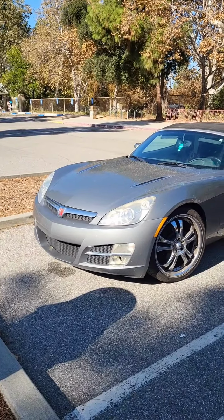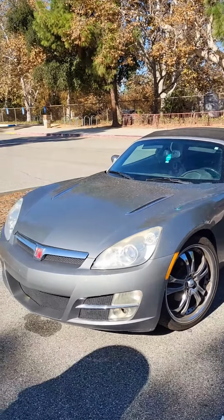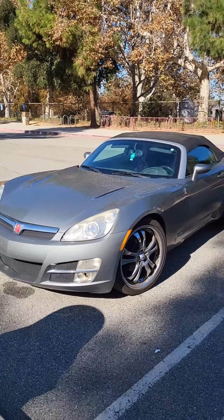My gosh, I still have to get a car wash. Look at that, it's a mess over here. It's been raining, so I guess I'm gonna wait a couple of days, but yeah, still need a car wash.